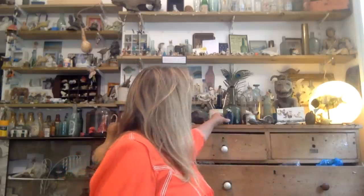I have my lovely blue bottle, which is actually behind me. Perfect little bottle for some nice spring flowers from the garden.